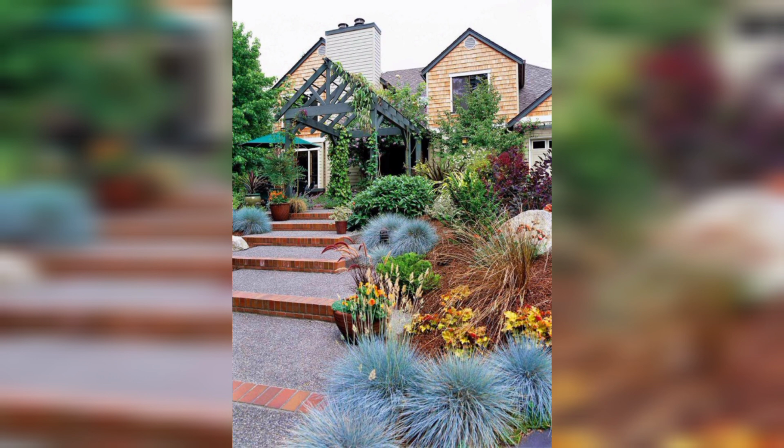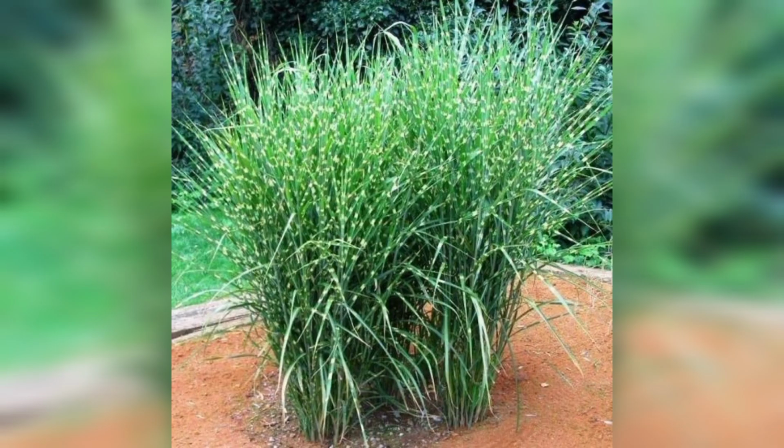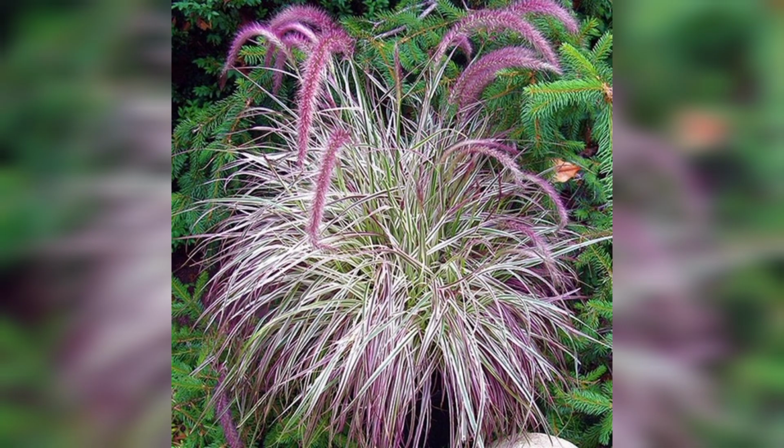Little bluestem. Native to North America, this grass features fine blue-green foliage and turns shades of orange and red in the fall.